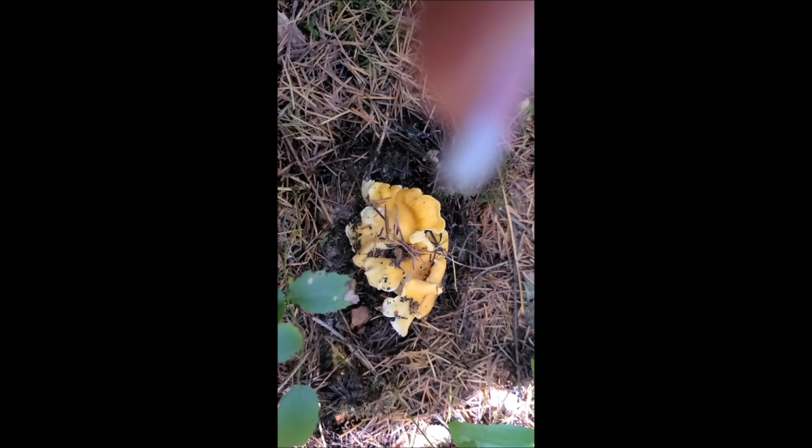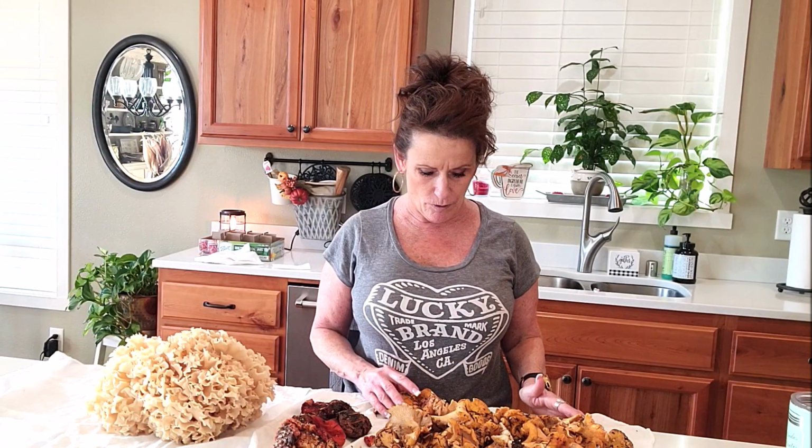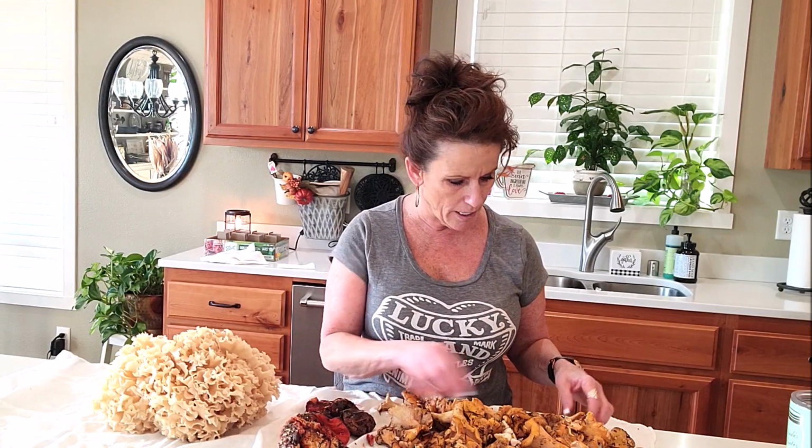Okay, guys, I'm back. And we didn't get as many as we thought we might get, but I'm super thankful for what I did get. These chanterelles are beautiful. And carrying them around in the bag, they get damaged a little bit, but they will eat just fine. Look at these gorgeous things.